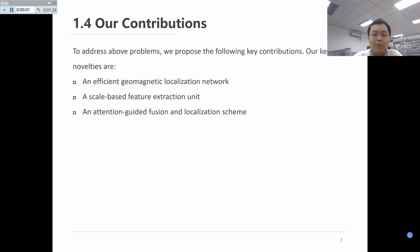To address the above problems, we propose MAIL. Our key novelties are as follows. We propose an efficient geomagnetic localization network. We propose a scale-based feature extraction unit to extract scale-based features. And we also propose an attention-guided fusion and localization scheme.